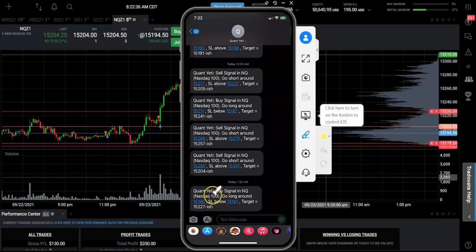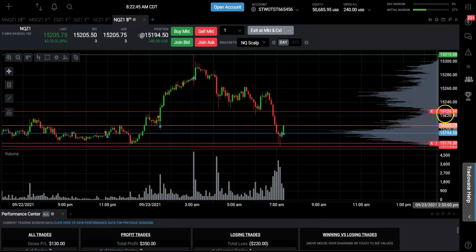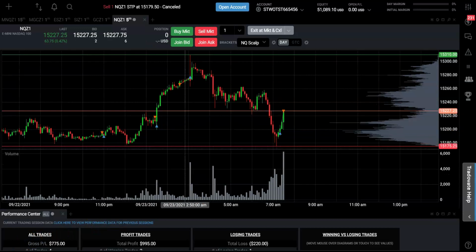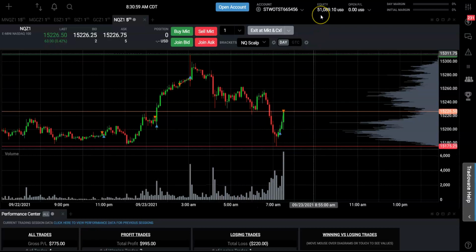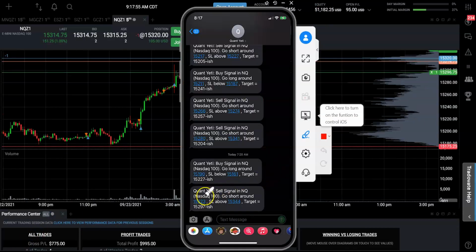And here is the text message. We have a buy signal in the Nasdaq with a target of 15,227. And I placed my limit order here at 15,226.5, which is close enough. And the Nasdaq just hit our target. We are back in cash. Account value sits at 51,089.